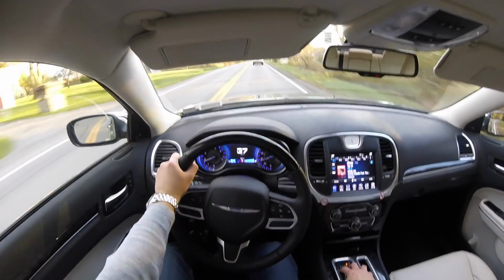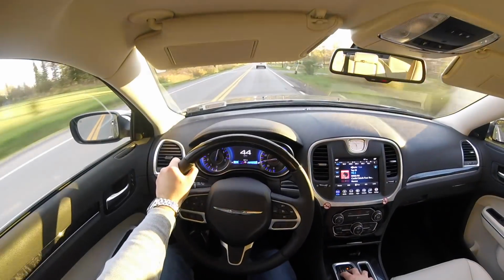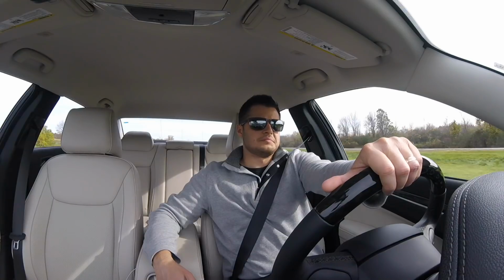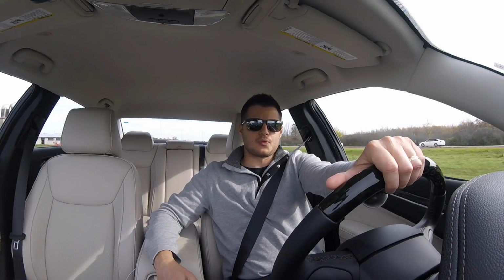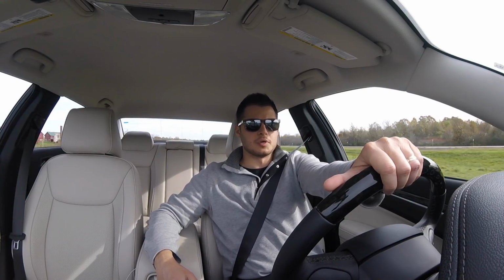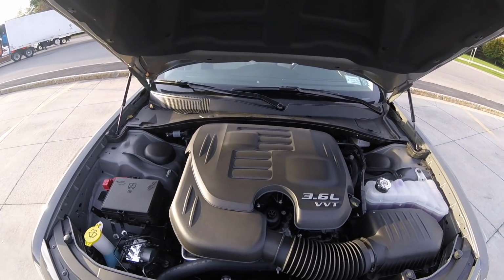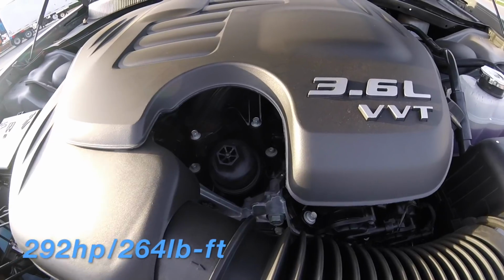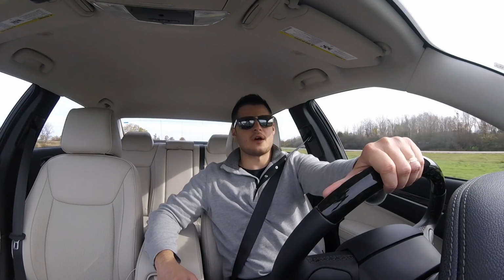It's a pretty good engine. I've driven this in the Grand Cherokee and in the Challenger and in the Pacifica. And this 3.6 liter V6 feels good. Now in this 300, it puts out 292 horsepower and 264 pound-feet of torque. It's just under that 300 mark.